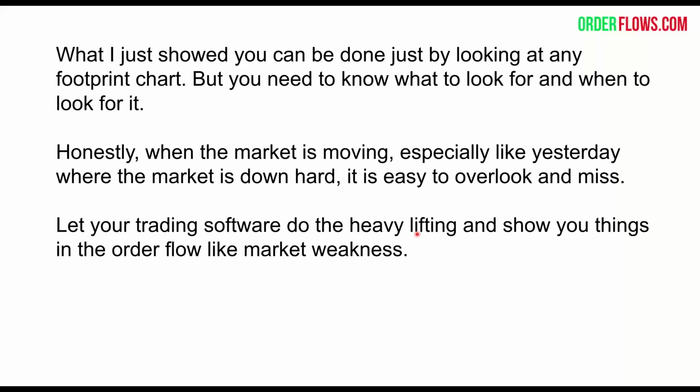So what I've showed you can be done just by looking at any footprint chart, but you need to know what to look for, right? I was just talking about delta shifts. But when the market's moving, especially like yesterday, where it's down hard, it's easy to overlook and miss, because you're looking at so many different things. A lot of people put all sorts of indicators on their chart for whatever reason. Oftentimes they're not even paying attention to them anymore.